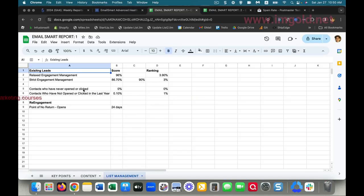And then for this one, I look at these two: contacts who have never opened or clicked, 0%, or contacts who have not opened or clicked in the last year. It's a very low percentage, because if someone has just not opened or clicked your email ever, or in the last year, it's probably time to stop emailing them, especially since those accounts could be turning into spam traps. So once again, that's cluing me in that the list management for this client is very good.